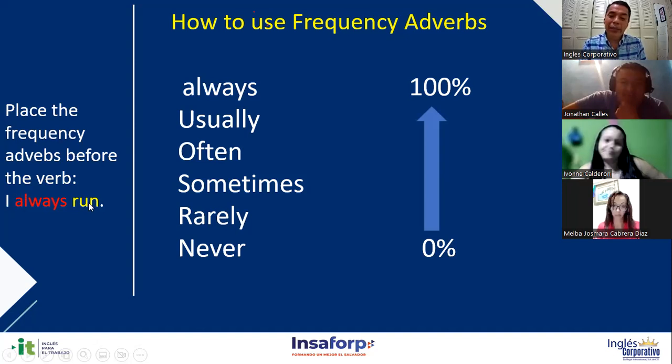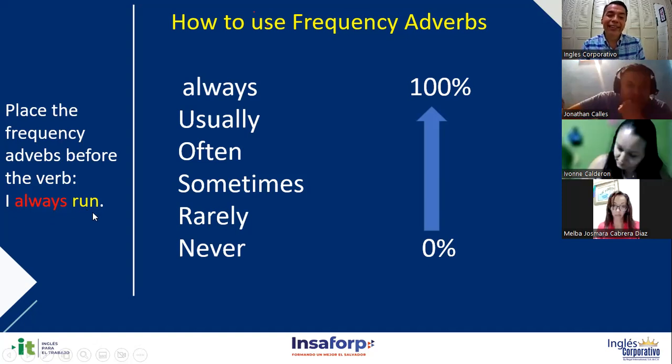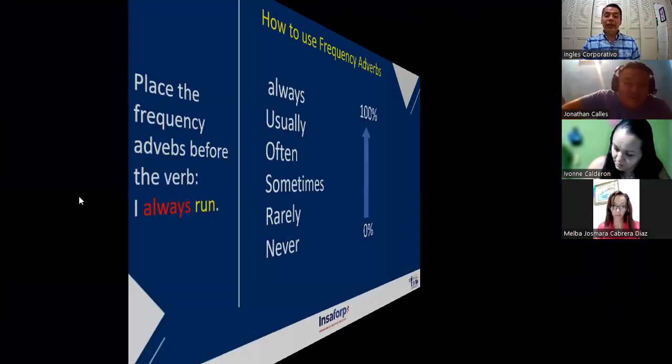verbo. ¿Sí? Por ejemplo, I always run. Yo siempre salgo a correr. Mentira, en mi caso es I never. I always run. Sí, always. Entonces, el adverbio de frecuencia va a ir entre el sujeto y el verbo. ¿Sí? Aquí tienen los ejemplos. ¿Ve?